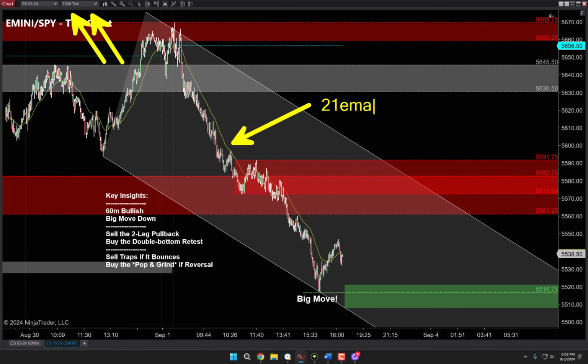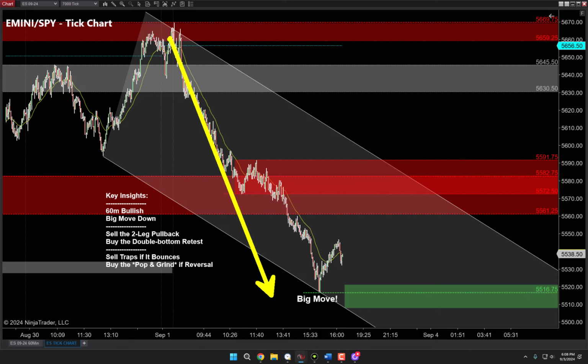This is the 21 EMA. It's pretty much the only indicator we use to find lots of winning trades each week, every morning in our trade room. There is one really, really big clue here, and big is the word of the day today on this one. Another big clue is that big move down.